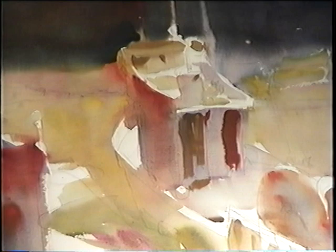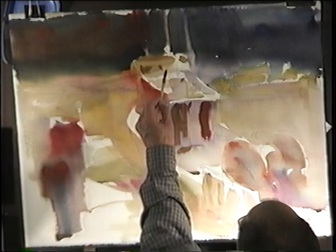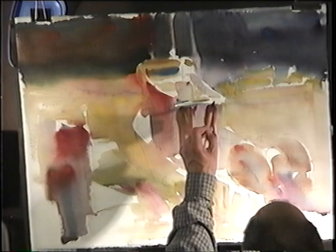So you've gone to a small brush now? Yes, because I'm starting to put in a little bit of detail. These are squirrel mop brushes, but I'm going to be going back to a larger one here pretty soon.